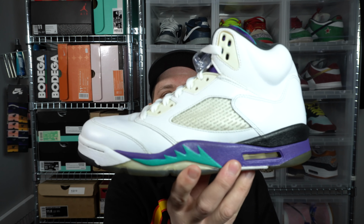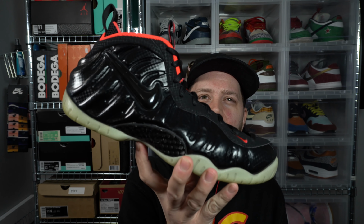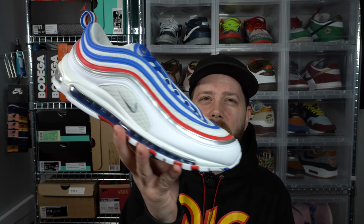Here's a quick recap. The first shoe we pulled out was this pair of 2013 Grape 5s. Then the other loose pair we got was a size 10.5 pair of Foamposites. This is the Yeezy or the Blink colorway. The first shoe of the box we pulled out was a grade school pair. It was an Air Jordan 12 Retro GG in a size 7 youth. The colorway was called Vivid Pink. And then we pulled out a Nike Air Max 97 in a size 12. Apparently this is called the All-Star jersey.